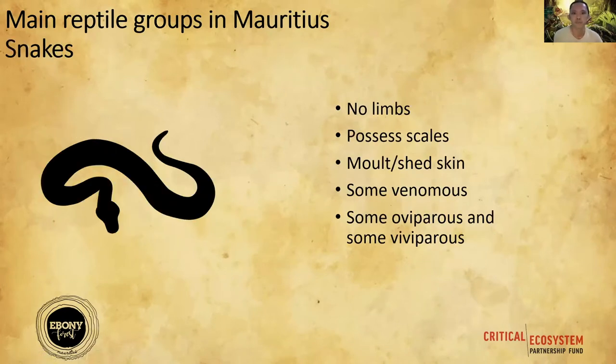The second group are snakes. And the obvious feature of snakes is that they don't have any limbs. They possess scales, because you will see later that some tiny snakes can be mistaken for worms. So worms won't have scales, but snakes do. Snakes also shed and molt. They lose their skin to grow. Some of these are venomous and some are not. And some are oviparous and lay eggs, and some are viviparous.